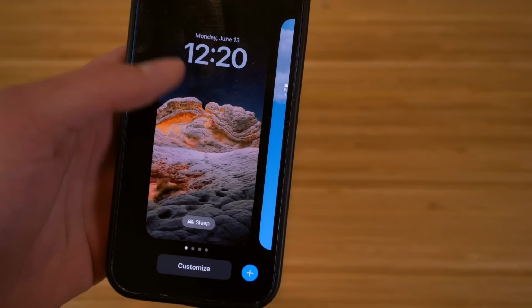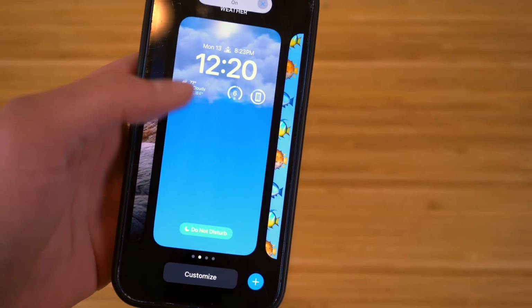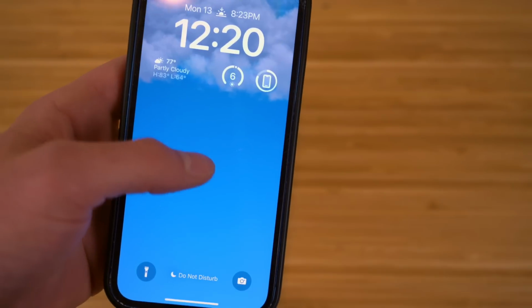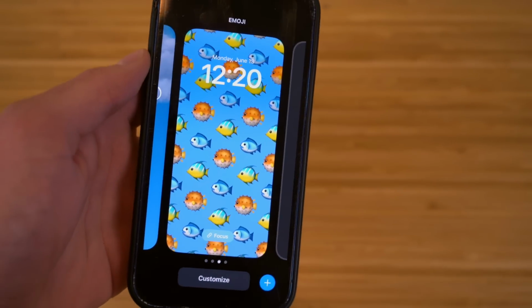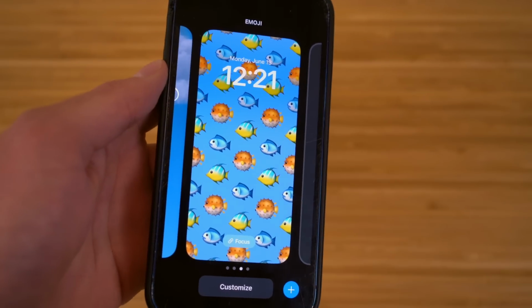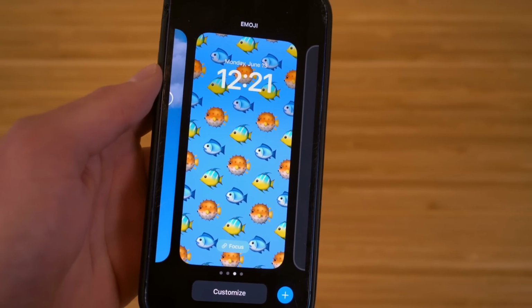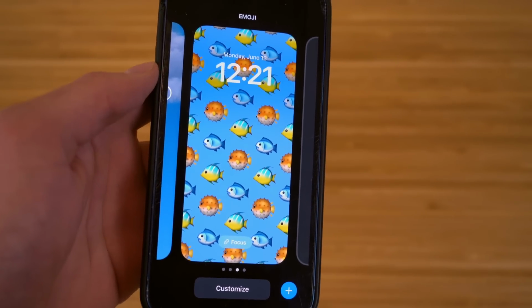And now you guys are going to see that for this specific wallpaper, we have sleep, and then for this wallpaper, we have do not disturb. And for any of my wallpapers, I can choose a certain focus mode to link with that specific wallpaper. This is a very convenient and useful tool depending on what wallpapers you want to use and which focus mode you want to use during the day with your iOS 16 update.